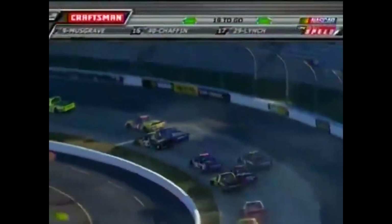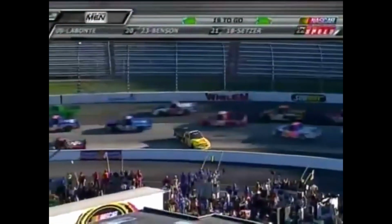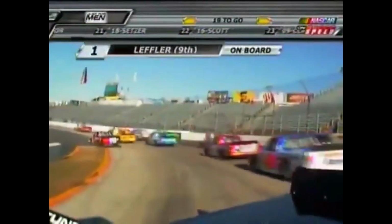Oh, he left some oil on the track. See the trucks all sliding up the hill? The track's been there, they go down. Two trucks around, the 6 and the 1. Travis and Jason Leffler get turned around. The caution has come out once again.